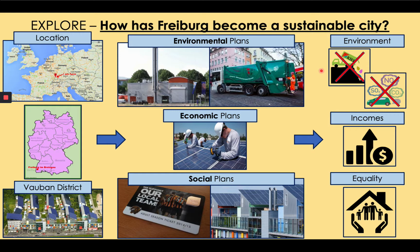Equality, providing everyone with access to affordable homes that are sustainable and good jobs, is the only way for a city to become truly sustainable like this. And it explains why so many cities around the world, for example Lagos in Nigeria, which has extremely high inequality, a few rich people and many poor people, really struggle to become sustainable. Freiburg's Gini coefficient, which is a measure of inequality, it shows how many people have how much money and how money is distributed amongst the people, is very low, which means it's very equal. The city is very equal. That's a consequence of Freiburg planning for sustainability like this.